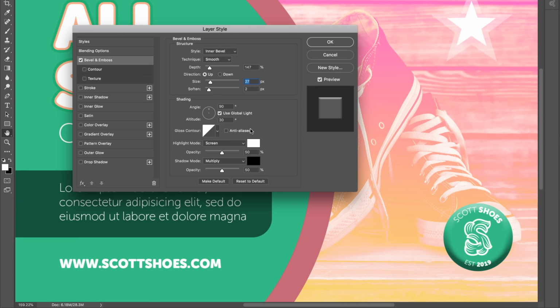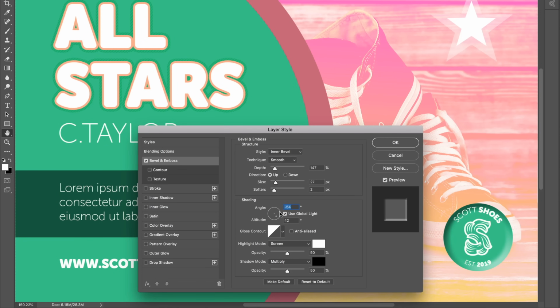The other thing you might play around with is this shading. This angle here, you can see it's going straight from top to bottom. Watch this. I can change it. You can look at this icon or my little option down here. Let's move down to make it easier. You just click anywhere here and decide where you want it to go. Okay, that is our bevel and emboss.